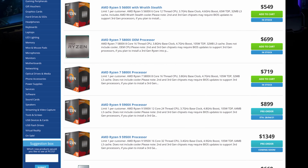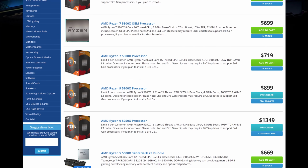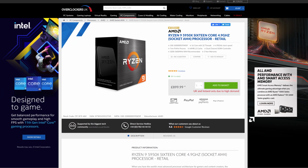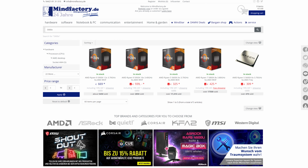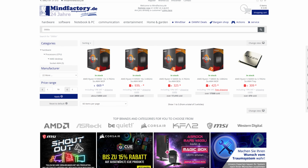In fact, in some regions, the Ryzen 9 5950X and 5900X, for example, have gone from unavailable to available over the last month. Overclockers in the UK currently have a small amount of stock, while Mindfactory can ship you any of AMD's Ryzen 5000 processors, including a tray version of the 5600X. Based on this, it honestly shouldn't be too long until the CPU market has fully stabilized, and I'd expect that in next month's stock update we're looking at a relatively healthy CPU market compared to what we've dealt with over the last few months.